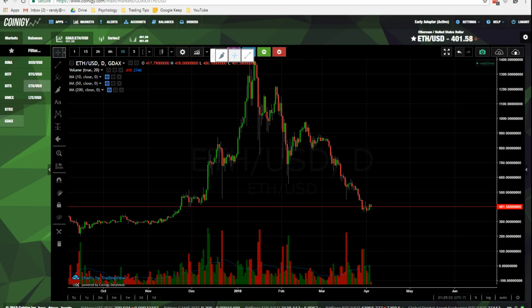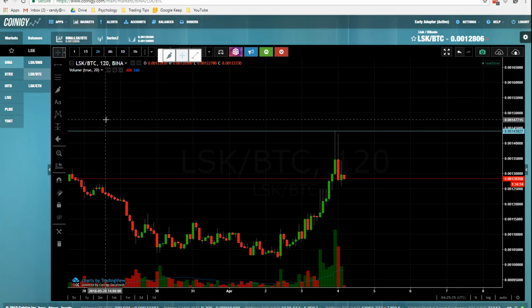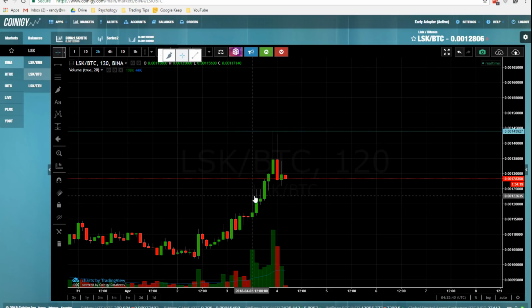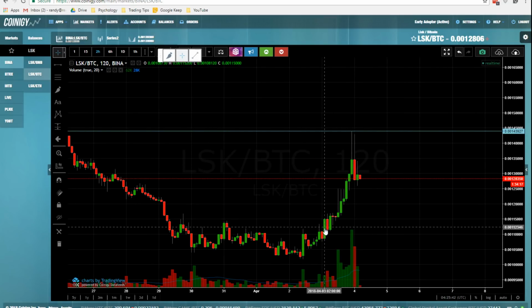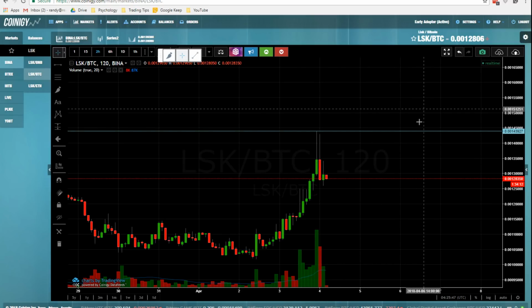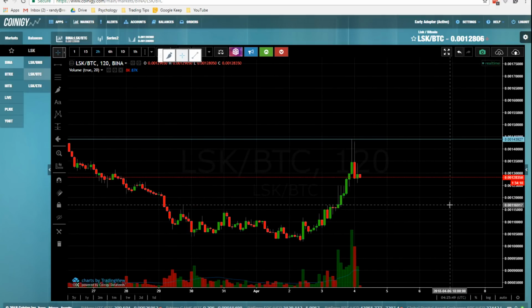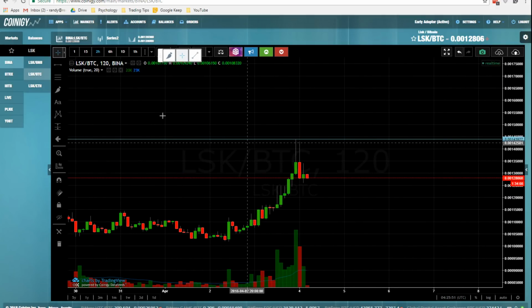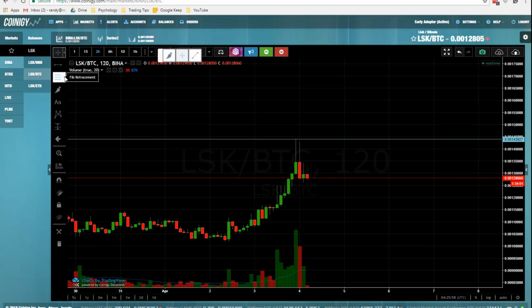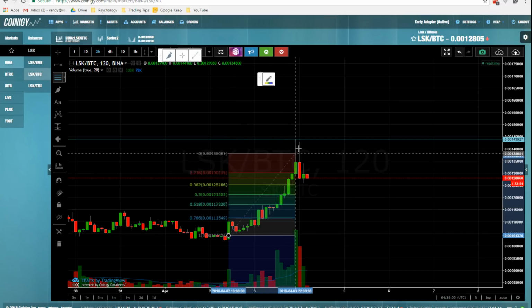And a good honorable mention in terms of altcoins, recently LSK has been up. LSK has been having a pretty good run. Not super happy with a lot of the distribution in this particular pattern, but we have seen things like this in the past where they go on to form a little base here and then go on to have a secondary run. So I would wait for LSK to pull back, maybe somewhere in the 50% area. So let's do a fib retracement here. I'm sorry, we're going to take it from this point.